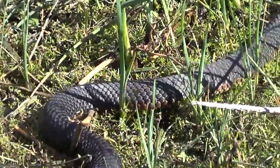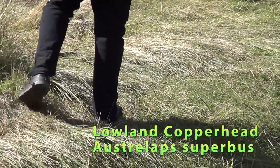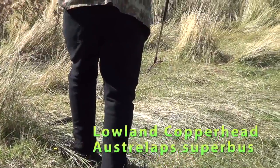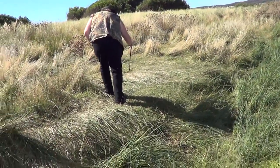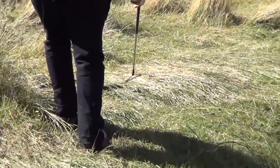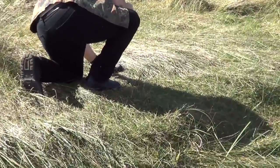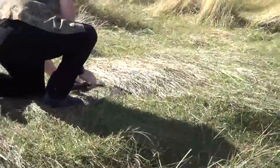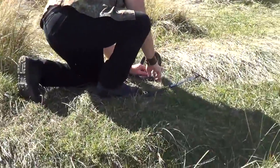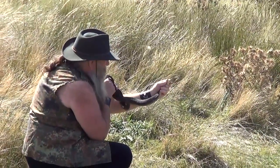The copperhead, again, scientific name, Austrelaps superbus. Like I said, I don't normally use scientific names unless it can get confused with something else. And every time I've made a video about copperhead, people say, that's not a copperhead. Well, it is. It's an Australian copperhead. It's a common name for a snake called Austrelaps superbus. In America, there is another snake called copperhead, completely different species, different genus.